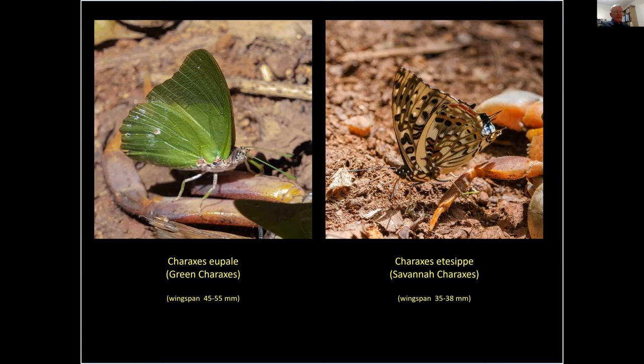And finally for the Charaxes, the one on the right, the Savannah Charaxes, is only about the size of a common blue, but just what wonderful marking there is on the underside there. And there's a hint of blue spots on the top side there, but unfortunately we never saw it. So it's just a shame that these two species were only coming down to the crab, and we never saw them in a more photogenic environment.